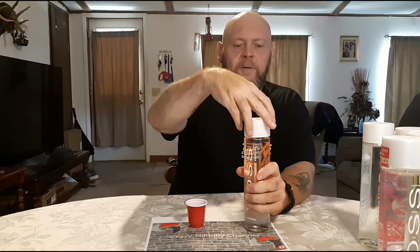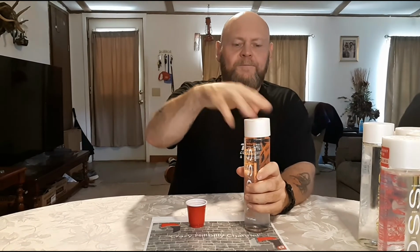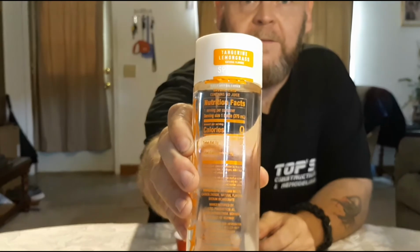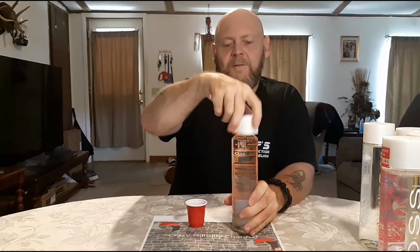But this one here is the tangerine lemongrass. I'll bring this in so you can see it too. Lemongrass. Tangerine, huh? We'll find out. Anybody know how many calories are in water? Zero. Come on, you knew. You knew it.